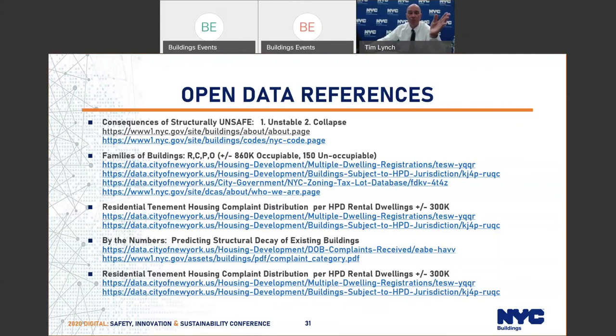Remember, we deal with 1.1 million buildings and we're complaint driven. We're not your design consultants. We're not an advocacy group. We are a regulator. Eventually, we'll catch up with the neighbor. Once we get there, we will make sure the neighbor maintains their building.